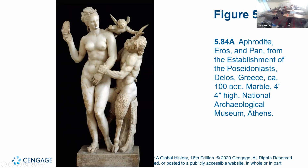And so anyway, Aphrodite, Eros, that's him, and Pan, half goat, half man. Aphrodite, were she Roman, we'd be calling her Venus. And we've talked about Venus before, using Venus as the model and the name for a lot of fertility figures that we found from ancient cultures. Anyway.